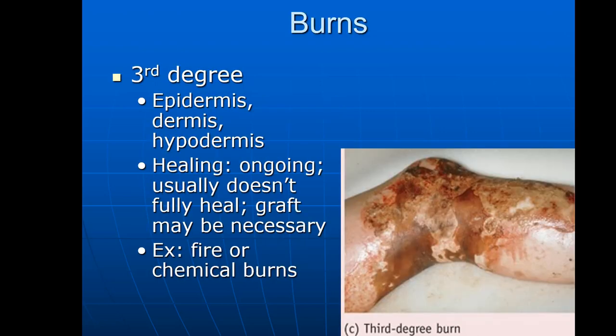And third degree is most serious. 3 layers affected, epidermis, dermis, and the hypodermis. May not heal completely, may need a skin graft. This could be deadly, fatal. This is what you would see mainly in burn units of hospitals. So causes would be fires or chemical burns.